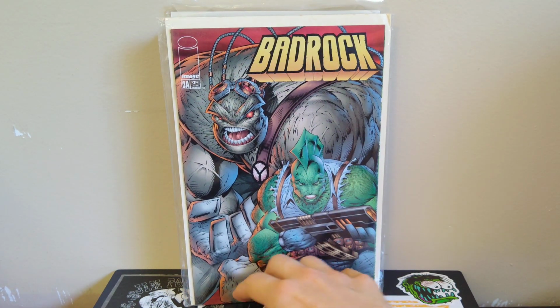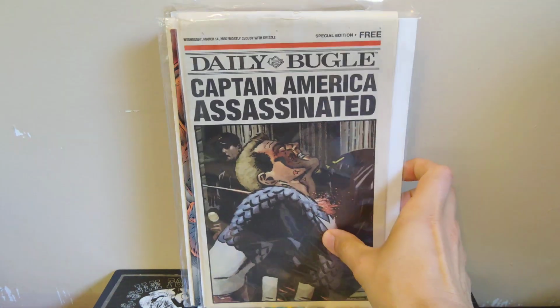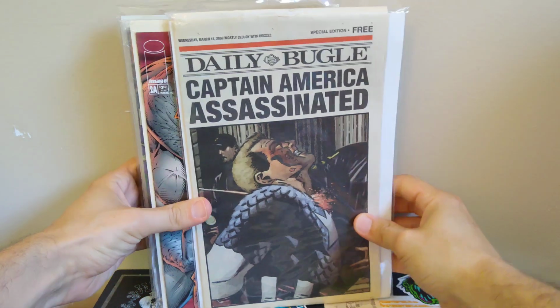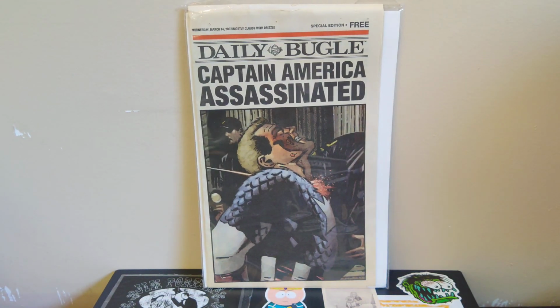So the rest of these are just for my collection. Got Bad Rock #2A, just a cool Liefeld cover. Picked up this Daily Bugle, Captain America assassinated. Just kind of like when Superman died, they had all those fake news stories and stuff with the different comics. So this is a fake Daily Bugle insert special edition when Captain America got shot. So I thought that was pretty cool.